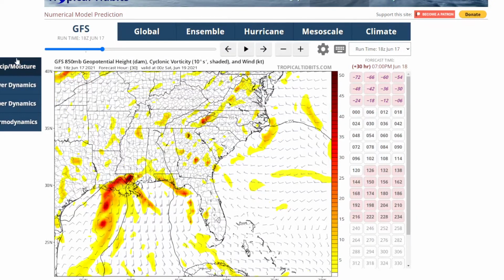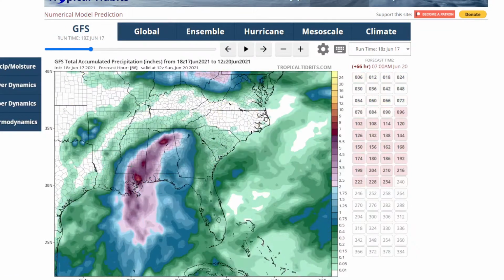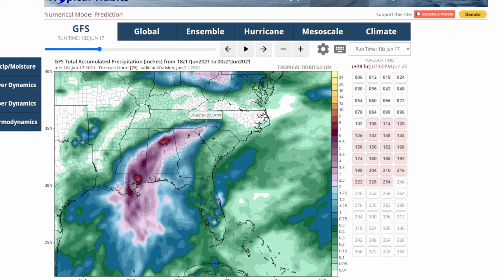If we go to the precipitation, our total accumulated precipitation here, you can see that this is just a widespread rainfall threat here along the deep south. You have a widespread area of over an inch of rain and maybe some pockets of higher totals, especially wherever a training band would form.